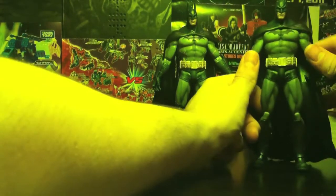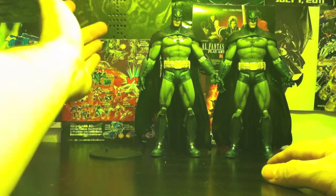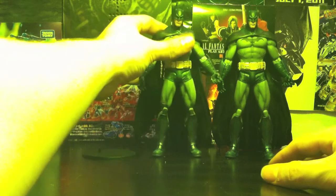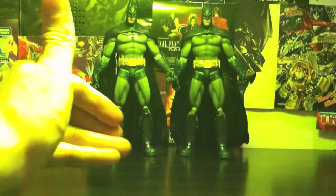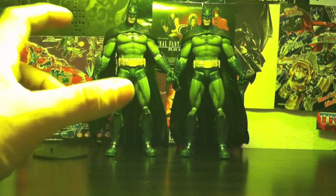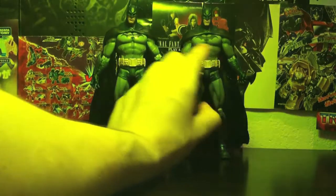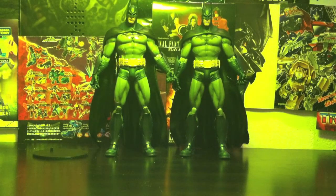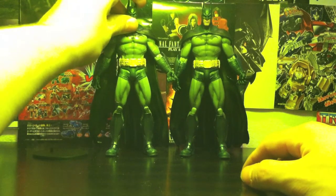So here is the regular Series 1 Batman. And yes, there are a few notable differences. I do think that this figure was almost like a test figure, because the body armor on the Series 1 Batman, which is this one, the plastic, I feel like it's a bit more smooth. The emblem on here is a very clear plastic, and this one's kind of like a rugged, almost smoky, chalk type of coating or something they put on the plastic, so it looks like really rugged, thick armor.